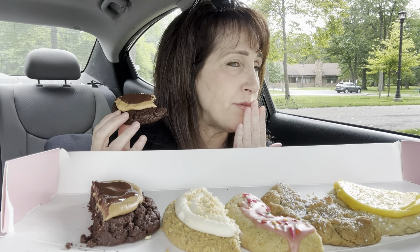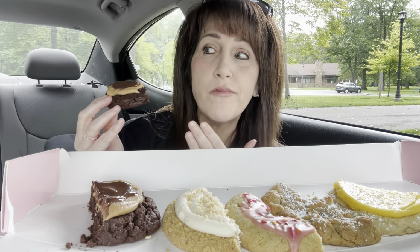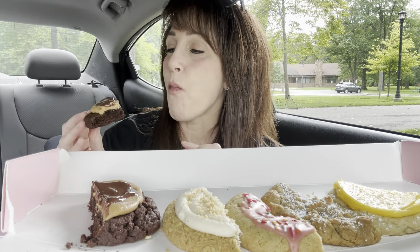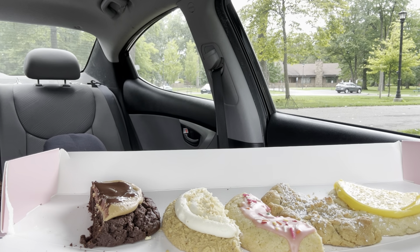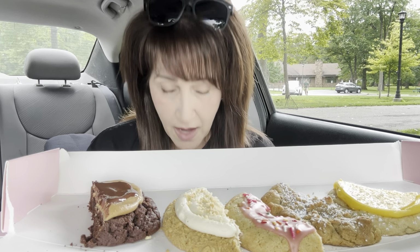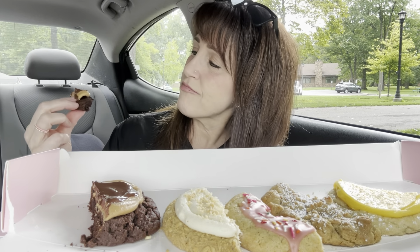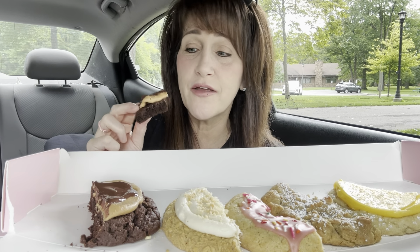Oh my god. Wow. I don't care. I'm eating it. I don't care. It's my car. I don't care. I'm eating it. 5 second rule. 2 second rule.